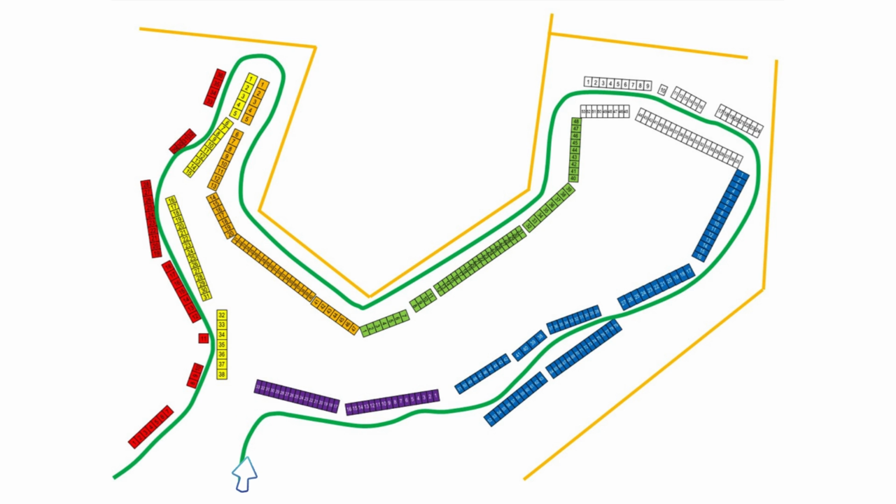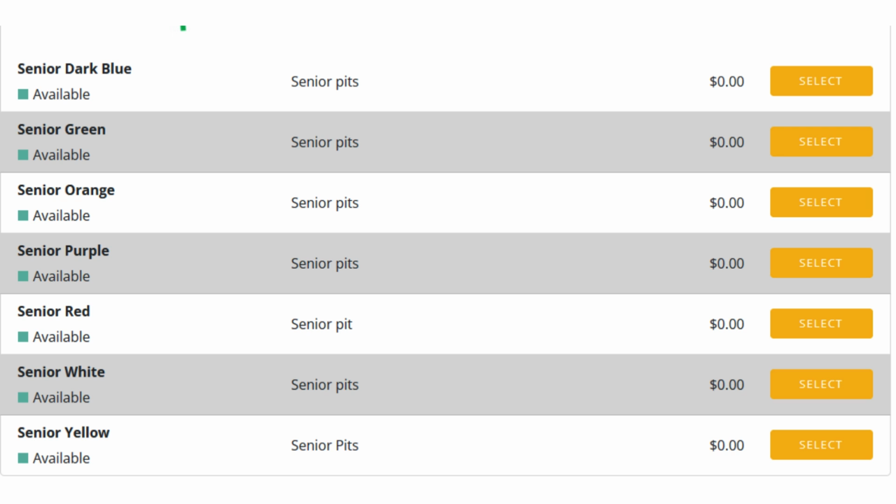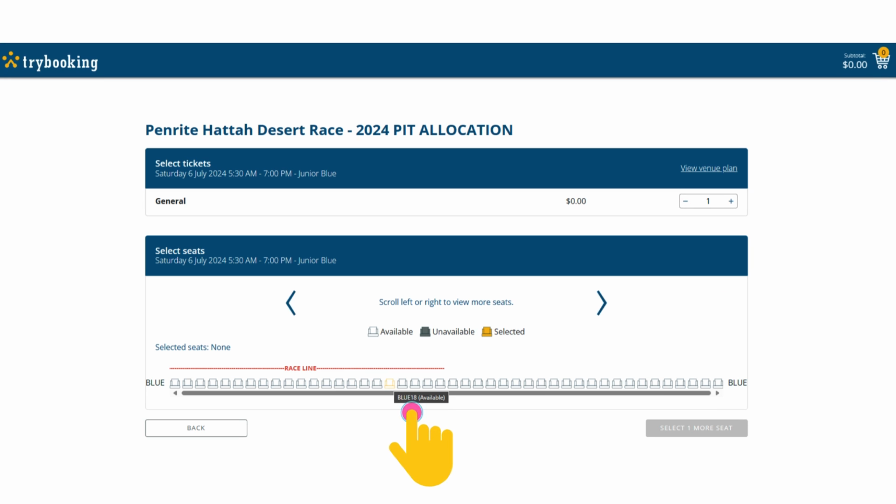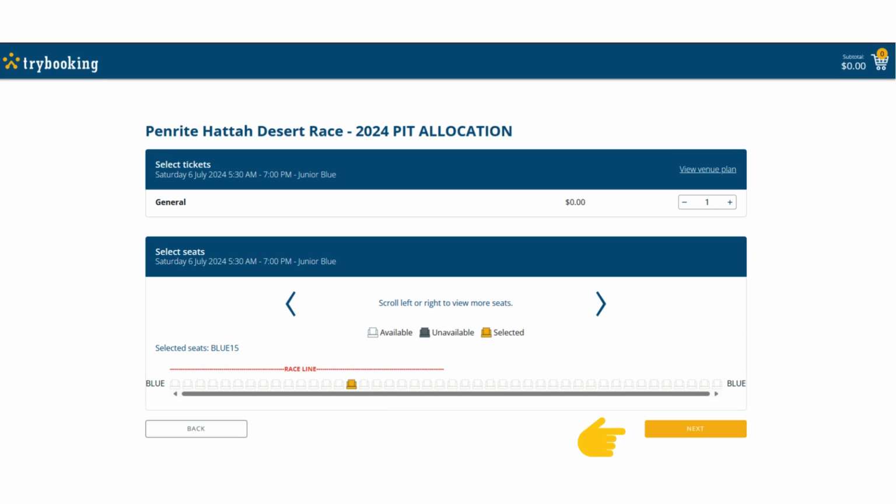Now this year it is an anti-clockwise track direction. So that arrow there is showing you which way you'll be coming into the pits. It may have some bearing onto what pit space you're actually looking at. You'll go through, choose the area that you require. Choose your number of pits that you would like, and again it's a limit of 3. Choose your seat or your pit that you're after. Hit your next button and it will take you through to your checkout screen as well.